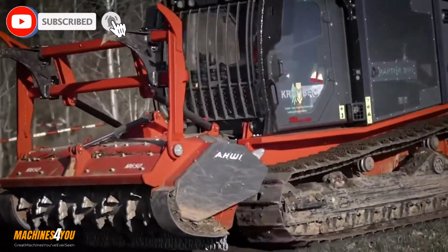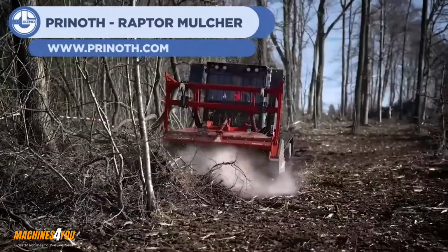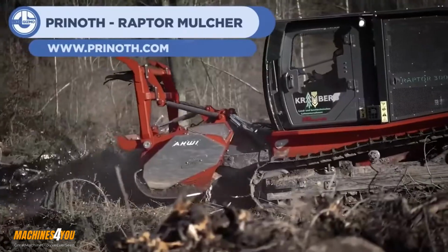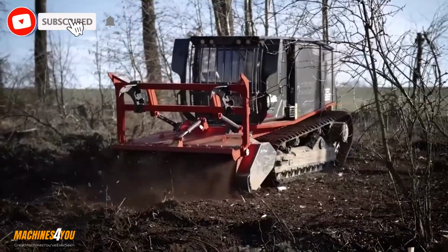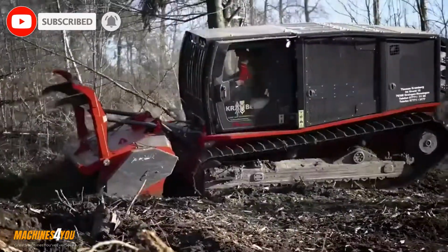Our 6th machine is the PRINOTH RAPTOR Mulcher. This device takes plant debris and turns it into a nutrient-rich and easy-to-work with mulch. It can cut away at parts of stumps and even cut down young trees that get in the way. An excellent tool for clearing out land.